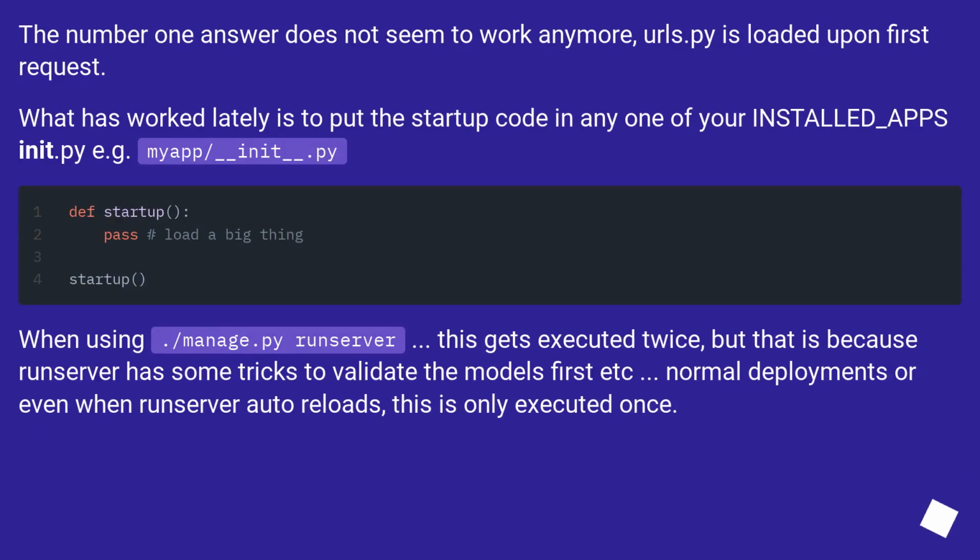The number one answer does not seem to work anymore. urls.py is loaded upon first request. What has worked lately is to put the startup code in any one of your installed apps' __init__.py, for example myapp/__init__.py.